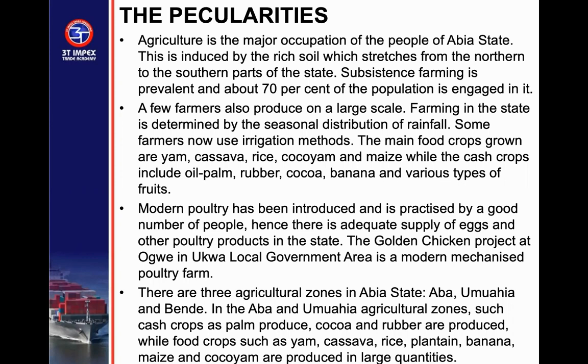This is so unfortunate in Nigeria. Some countries don't have the luxury of the land we have, as in the fertile land that we have. Yet they are still able to farm in their land. They are in the desert, like Israel. We are waiting for rain to be able to farm. Some farmers use the irrigation method.